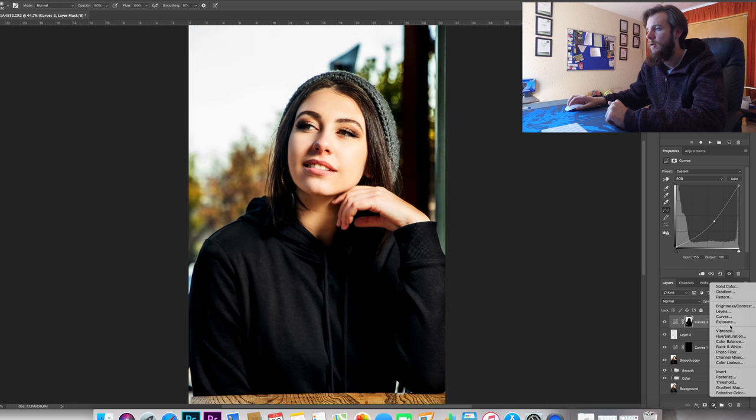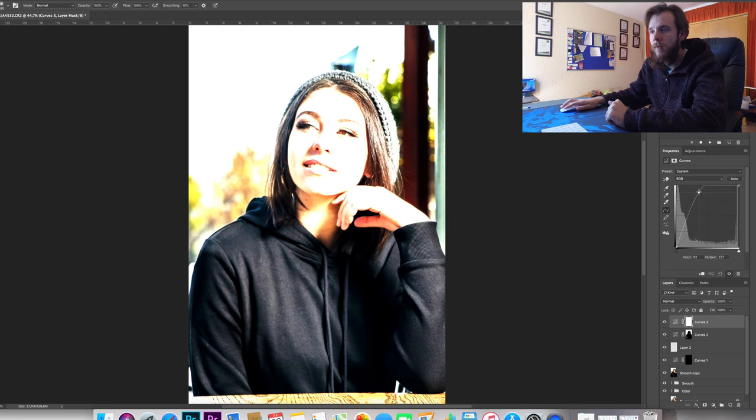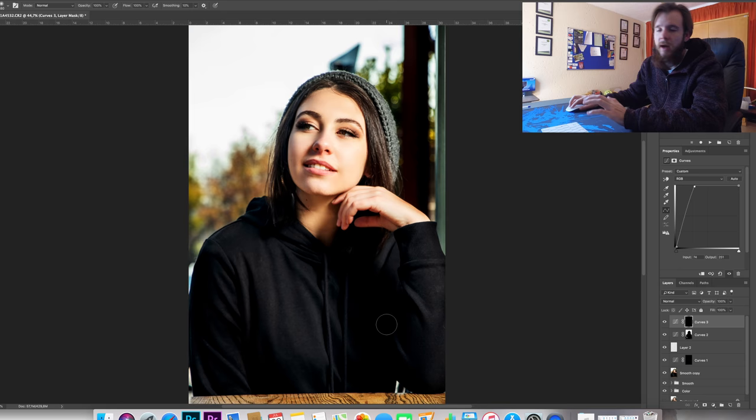Okay, more curves. Let's pay attention. Now, I always push it a little bit to the extreme, because then I get to see the effect of where I'm painting, because sometimes with a good subtle image, you can't see it. So what I like to do is make it just over dramatic, so when I paint I can see the difference.